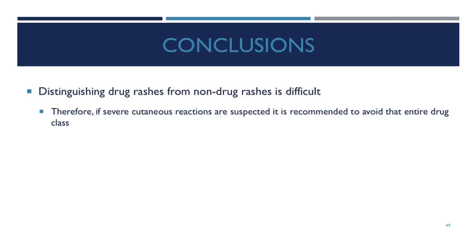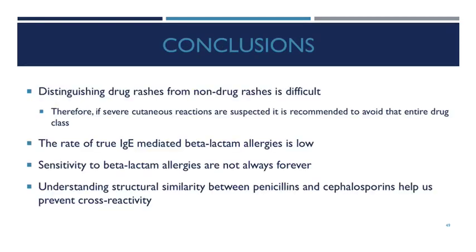So that's pretty much it. So just to wrap it up, you guys know this as well as I do, that distinguishing drug rashes from non-drug rashes can be difficult. So really just understanding, is this a true allergy or not when you're seeing a patient that has an active allergy. And then knowing that the rate of true IgE-mediated allergies is low. So just making sure you ask the patient what happened, because it can help you make better decisions there. And then make sure you just remember how to use that table, because it will really help you pick agents in the future. I use it probably at least 2 or 3 times a week.